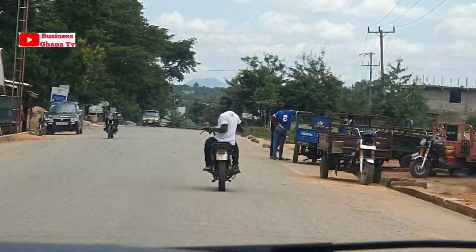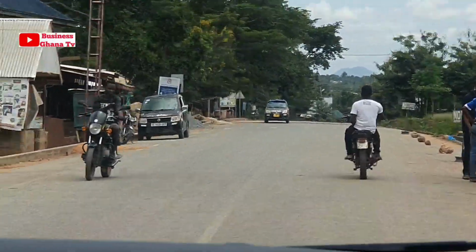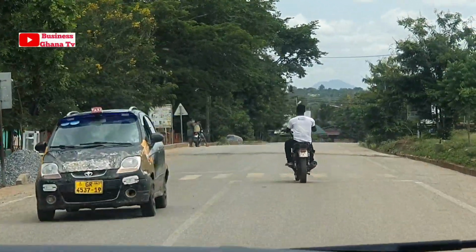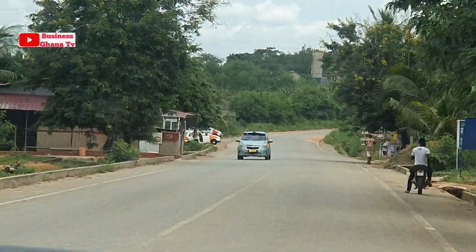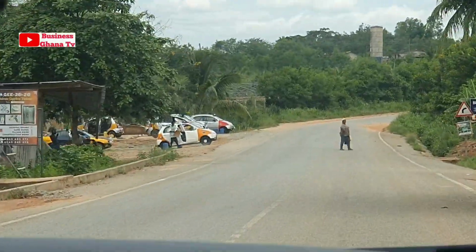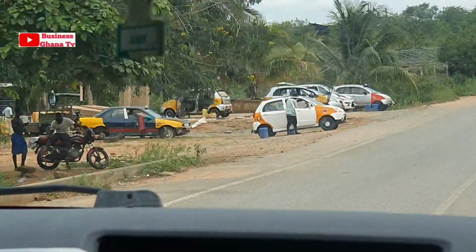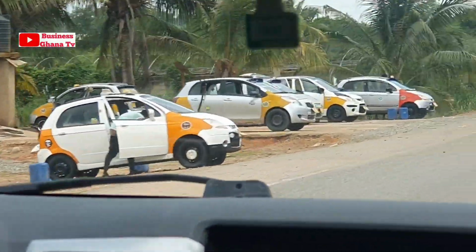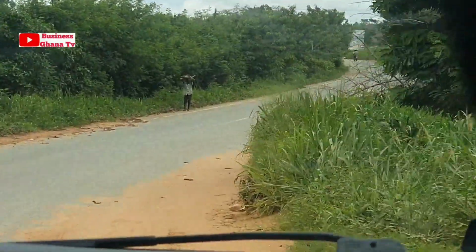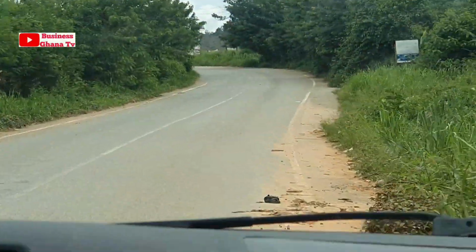So as you can see, in Ghana we have different means of transportation. As you can see, there's a motorbike guy in front of us, there's a taxi, private car, Uber, people too. They are all available, you understand? So it's interesting for you to actually move on this road. You can see this is a washing bay where cars are taking care of themselves, and you can also see how the road is.